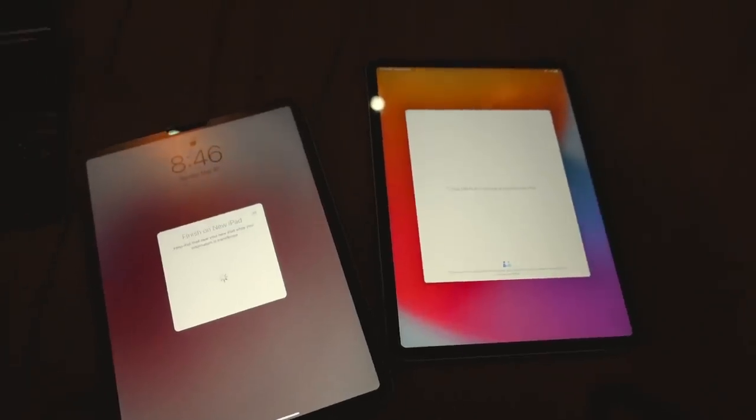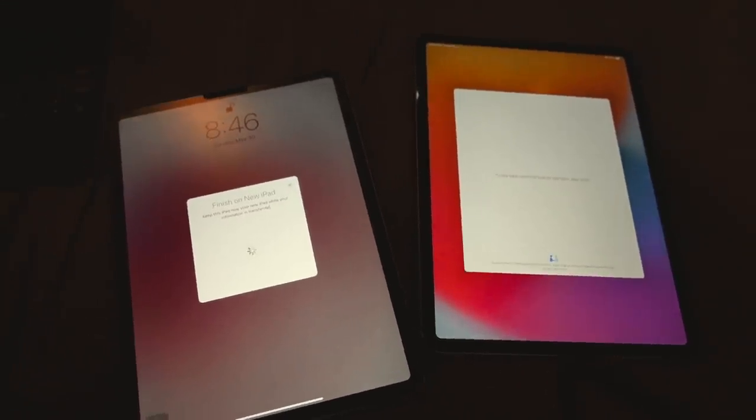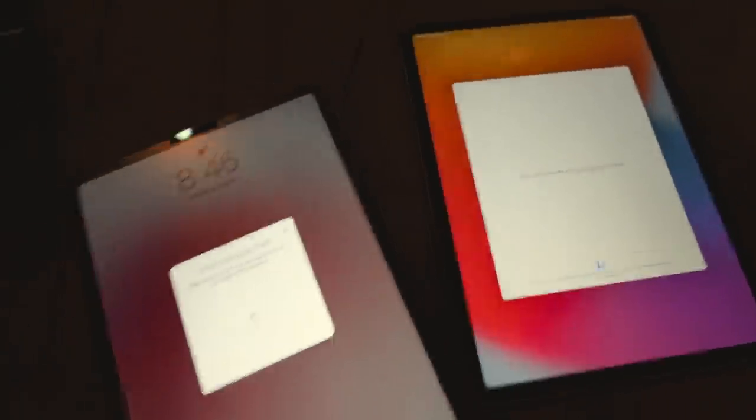So right now, sineset up ko na yung iPad ko. And like sa phones, pwede nyo itong gawin. Pagtatabihin nyo lang yung dalawang devices nyo and automatically, masiset up na siya. Then, in the box, mayroon tayong power brick. And then, ito yung, I think, instruction manual nila. Tapos, we also have a charging cable.